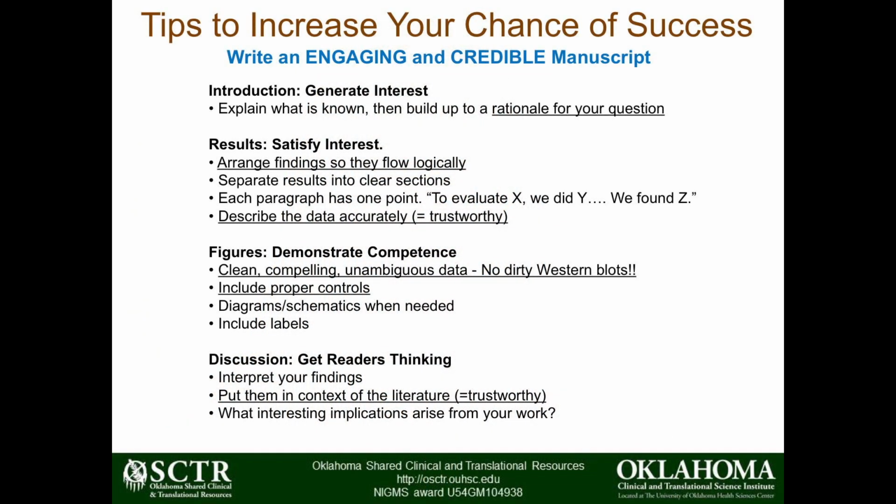You also need to make a strong impression on editors and reviewers with the manuscript. Each section of your manuscript has a goal, as I've indicated here. I've underlined what I found to be frequent pitfalls. The introduction should provide a good rationale for your question. Explain what led you to this question. It is not enough to say that something is unknown. Why is it important to know?